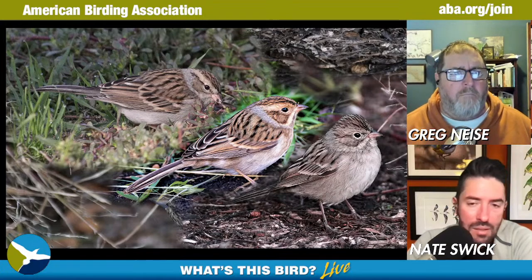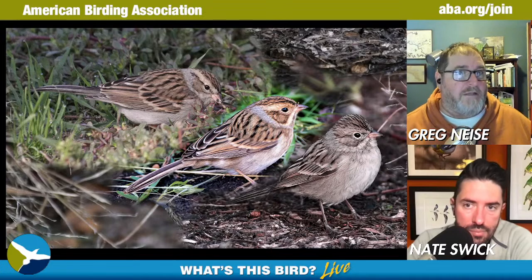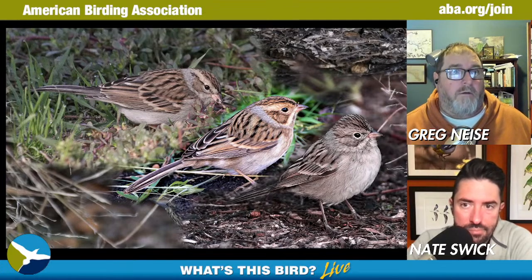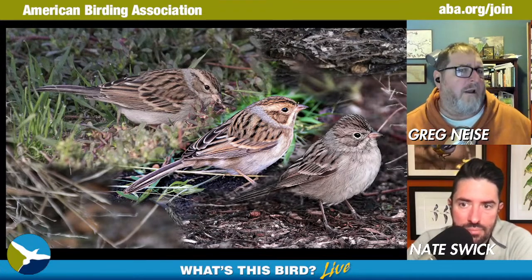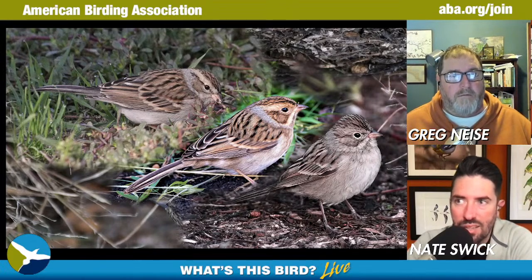And just one more thing about Vesper Sparrow. Vesper Sparrow has a unique face pattern that actually looks more like a winter longspur than anything else. And it's a bigger, chunkier bird, as Nate said. It's in its own category, and I tend to see it sitting on power lines and barbed wire fences and stuff.